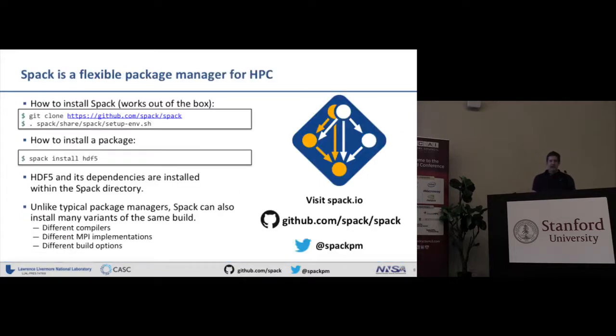So Spack is a package manager for HPC designed to address this problem. If you want to use Spack, all you have to do is go to GitHub, clone Spack, source an environment script, and that's optional, and then just run spack install and the piece of software. And the idea is that if you say you want to install HDF5, Spack will go and say, okay, I know all the things that HDF5 depends on. I'll fetch them all, I'll build them all, and I'll get them installed for you so that you can go about your day and focus on the science that you're trying to do.